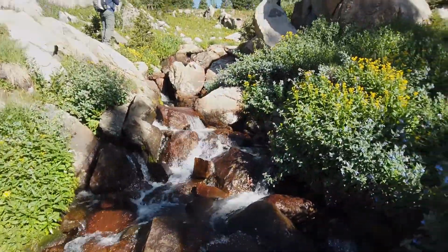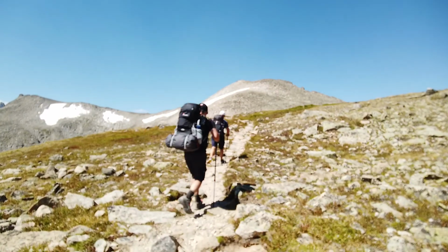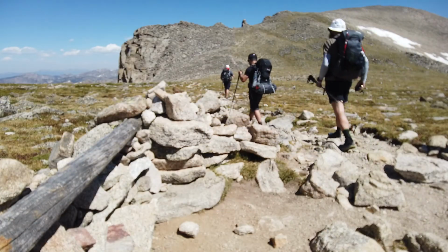The climb to the top of Pawnee Pass is relatively steady. You pass through tree line at around 11,000 feet, and from there it's a simple, if a little rugged, hike to the top of the pass.